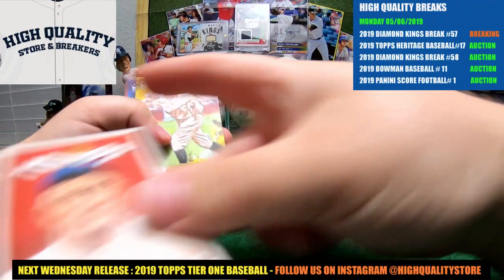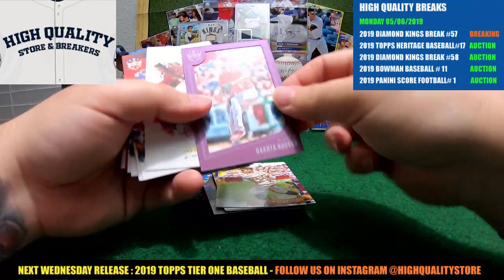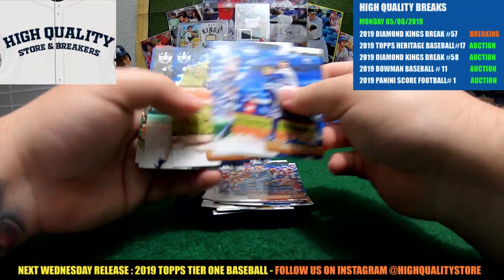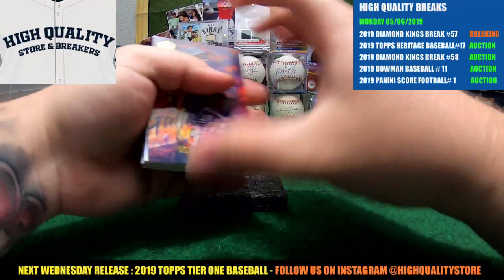Diamond King Wagner. Vintage. Dakota Hudson. Like this one. St. Louis frame. Here's to the Throne. Juan Soto. Crowning Moment. Ken Griffey Jr. DK. Man, what a nice two pieces. Luis Urias out of 49. And now this nice GT. Get it for that. Nolan Arenado.